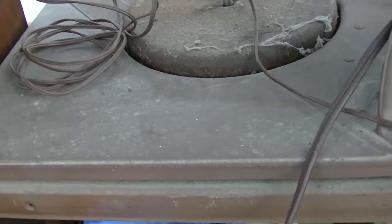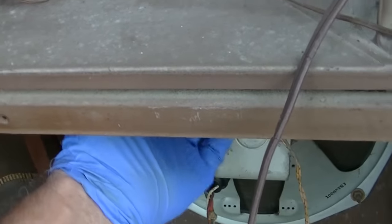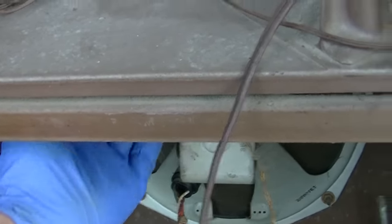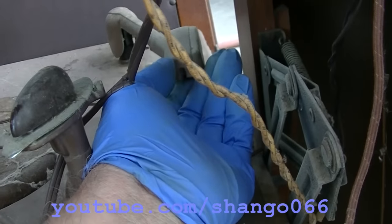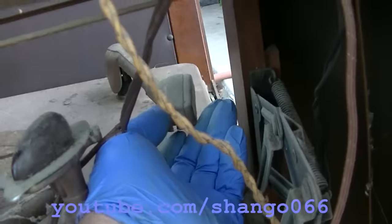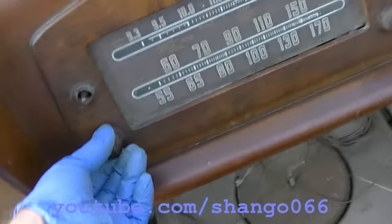See if this motor runs with full power. Because remember, when we started, we were trying to run it through the light bulb. Nope. The motor spins free. Well, let's see if there's any... Oh, wow. That thing's alive. You gotta be kidding me.